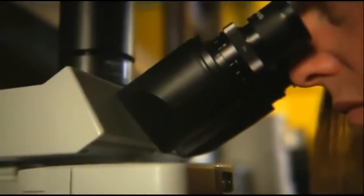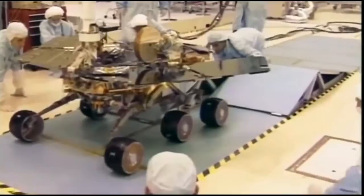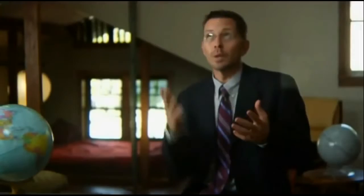When all is said and done, the engine driving all of the astonishing scientific effort to explore the red planet is the burning desire of humankind to know if life exists elsewhere in the vast reaches of space. I think humans have, since the dawn of consciousness, wondered why they're here and wondered what's up there and wondered if there's more. And answering that question will sort of put us in some kind of perspective. It'll tell us what our place is in the universe to some extent.